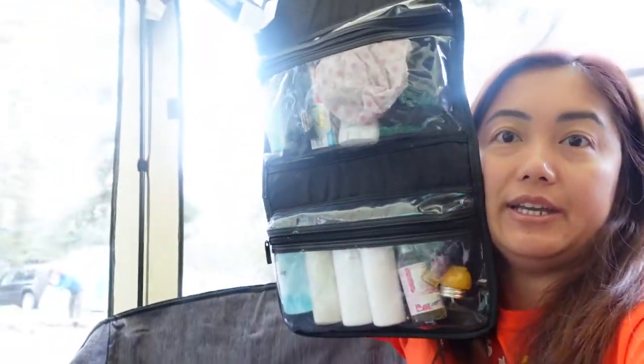So, ngayon, papakita ko lang sa inyo ng konti yung kitchen setup ko. Tsaka, yung toiletries. Toiletries na mga dinadala ko tuwing camping. So, this one is a good buy. Look at that.